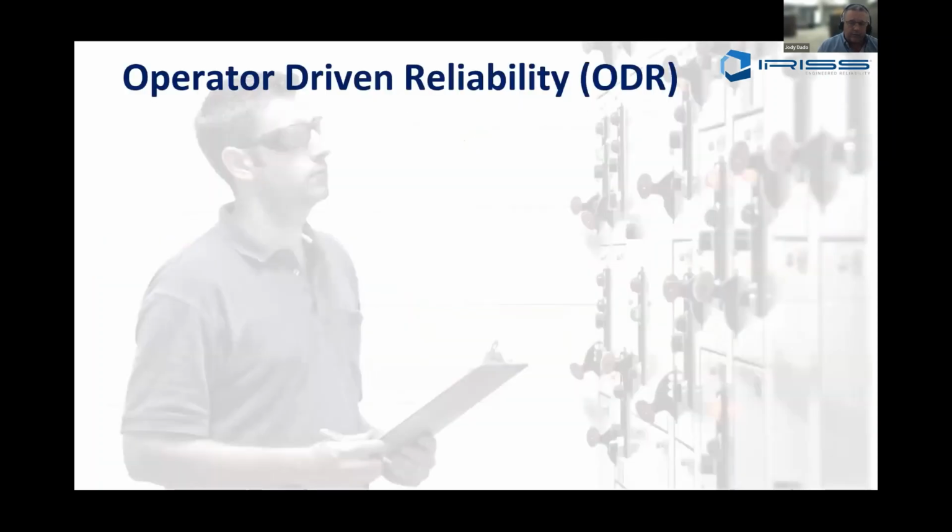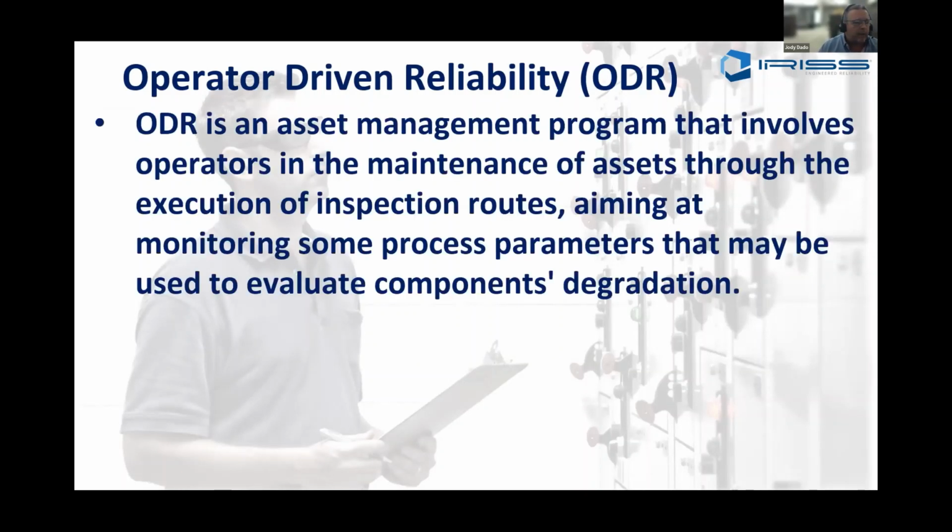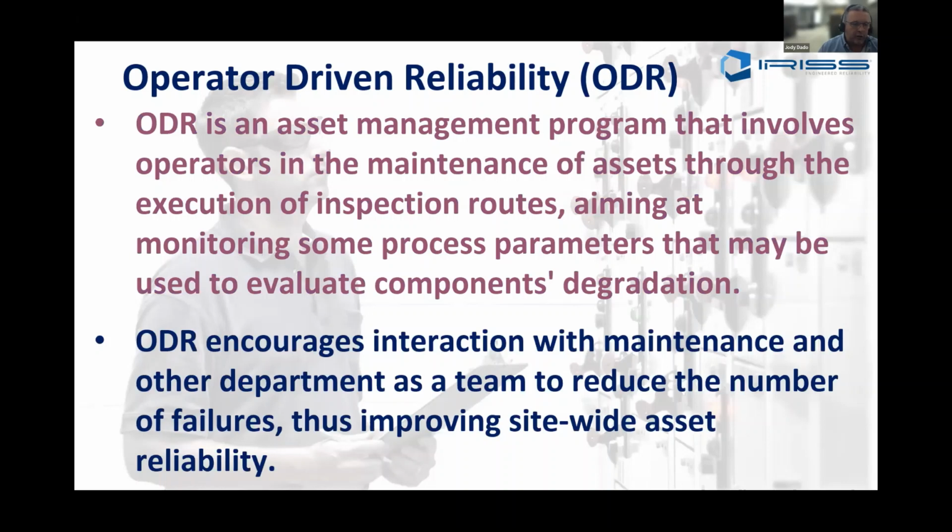And again, that kind of brings us to the operator-driven reliability that we'll get into here. So the ODR is an asset management program that involves operators in the maintenance of assets through the execution of inspection routes, aiming at monitoring some process parameters that may be used to evaluate a component's degradation. ODR encourages interaction with maintenance and other departments as a team to reduce the number of failures, thus improving site-wide asset reliability. The concept of operator-driven reliability, sometimes called operator-based reliability, is an integral part of the overall proactive maintenance strategy where the operator becomes part of the asset care.